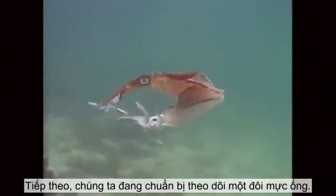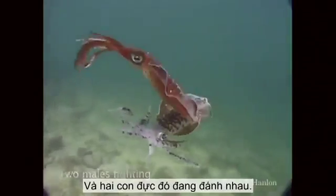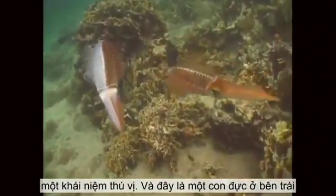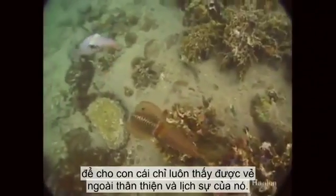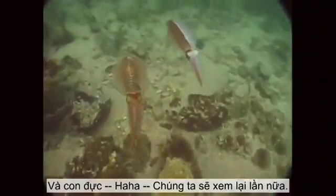In the next bit, we're going to see a couple of squid. Now, males, when they fight, if they're really aggressive, they turn white. And these two males are fighting. They do it by bouncing their butts together, which is an interesting concept. Now here's a male on the left and a female on the right, and now the male has managed to split his coloration so that the female only ever sees the kinder, gentler squid in him.